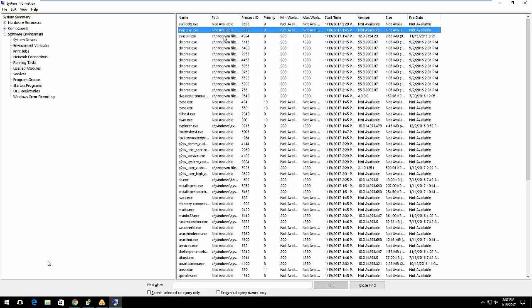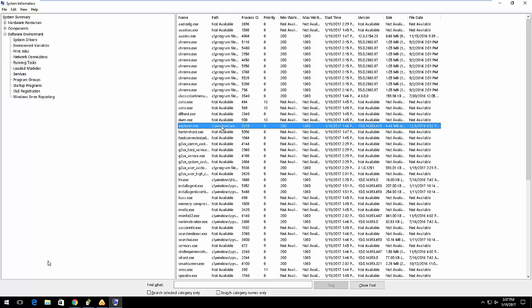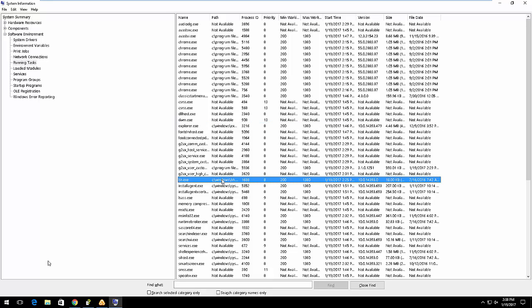Again, not available, not available, not available, right? This says Windows system, this file, Windows Explorer. That means it's a real file. Only this is a real file. And the rest, all of these, are the viruses. All these are the viruses.